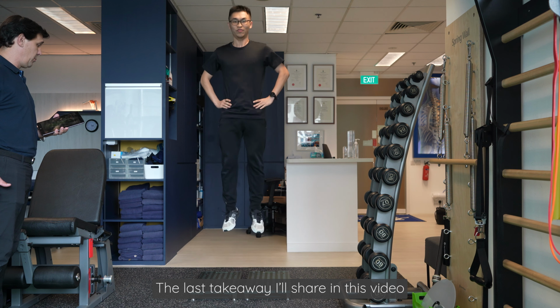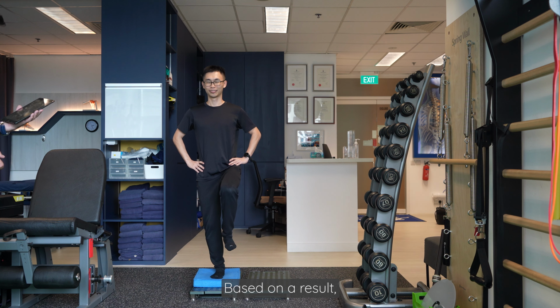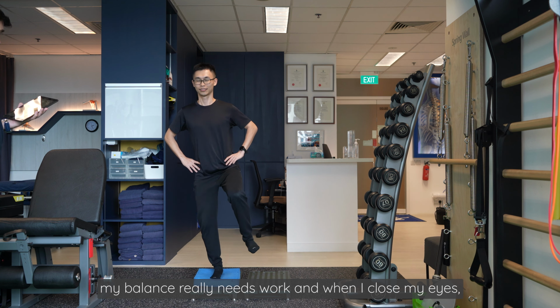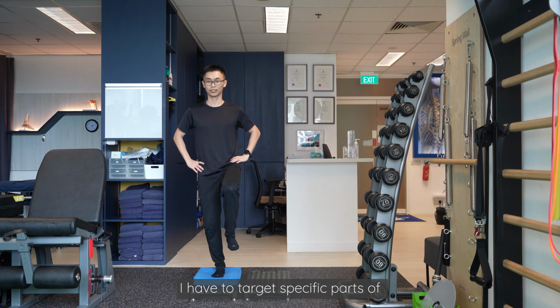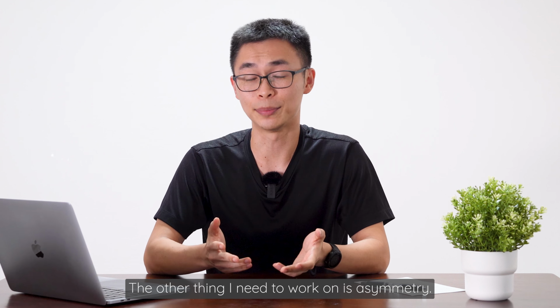of which for me, there are three main things to take note of. Firstly, balance. Based on the result, my balance really needs work. And when I close my eyes, my balance drops off drastically. From what my team gathered through literature, general day-to-day activities like walking don't really help. I have to target specific parts of balance training which I'm weaker on, and the ideal frequency is 3 times per week. The other thing I need to work on is asymmetry.